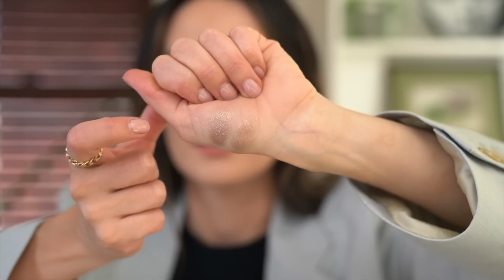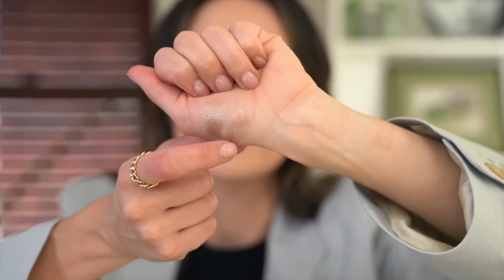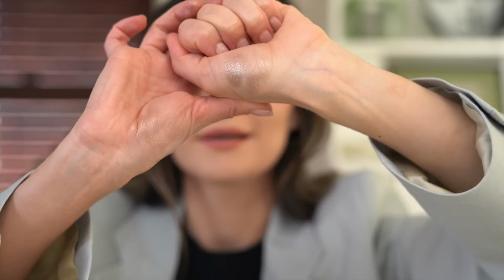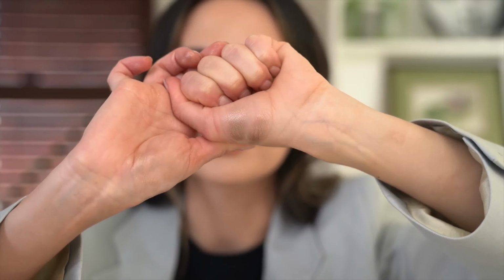Here's a closer swatch. This is Lisa Eldridge Emily, and then this is the Giorgio Armani Ice to Kill Stellar in the shade Halo. As you can see, they're not twins, but they kind of achieve the same thing on the lid. You can see how much more of a metallic glittery punch the Lisa Eldridge product contains.